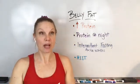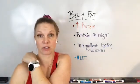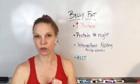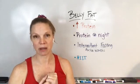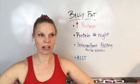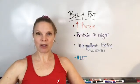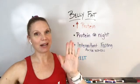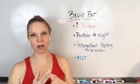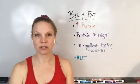So if you are doing a crap ton of core exercises, and I'm not saying that you can't, right? If that's your thing, cool, but just know that doing all these exercises and working the crap out of your core isn't going to target belly fat. It's going to build up that muscle underneath, and then sometimes you notice you're like, I feel strong, but I'm doing like an hour of abs all the time. That's a lot, right? You're getting this muscle built up underneath that fat layer. That's what is not going to work for you, right? That's not going to get you the result that you want.